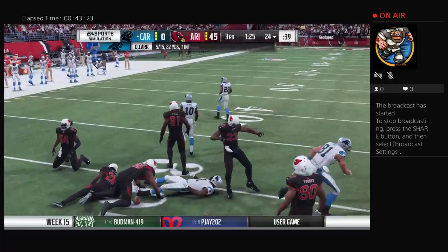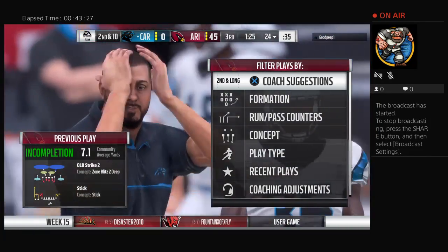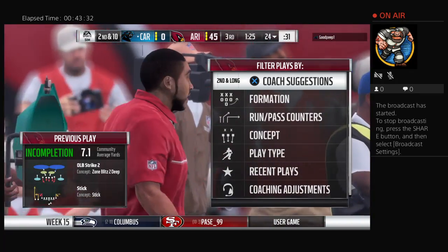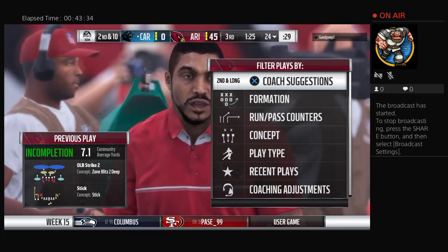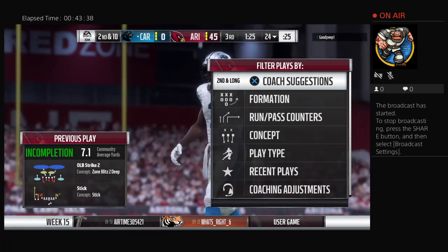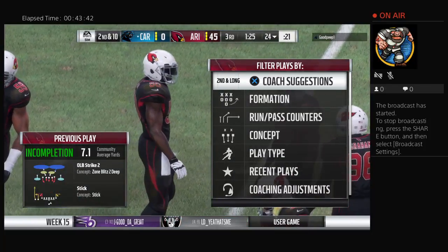And it pops free. The collision there jarred the ball loose and brings up second down. Brandon, at least there's one bright side to that incompletion. What's that? It wasn't an interception. Wow. You're a nice guy. That was kind of savage. But correct. No pick, just incomplete that time.